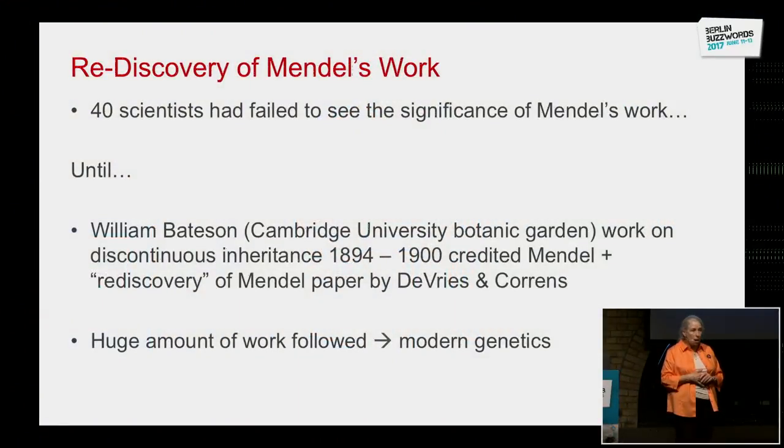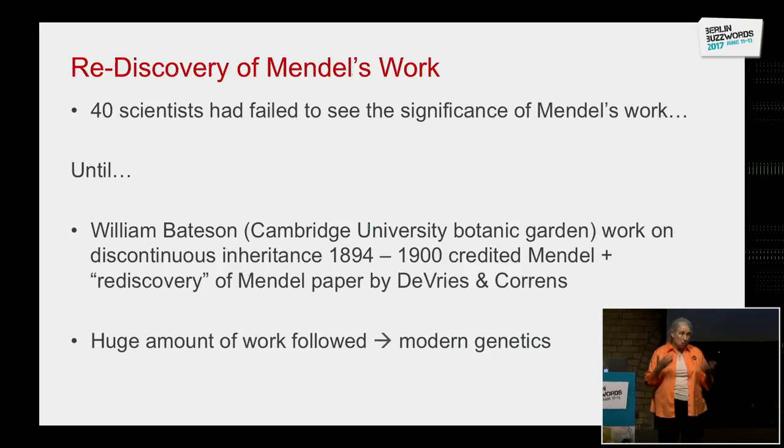They failed to grasp the enormous idea that he had basically provided data to explain how the fundamentals of genetics works. It was only 30 years later that several different scientists, beginning to have the same ideas and to do experiments, rediscovered his paper. A couple of them were very good about also acknowledging his earlier work. One was William Bateson, who worked in the Botanic Garden at Cambridge University in the UK. Another was Karl Correns, I think from Munich, certainly a German scientist. They not only popularized these ideas, they gave Mendel the credit that he deserved. The end result is that this idea really lit up for people. An enormous amount of research followed, and that brings us up to modern molecular genetics.